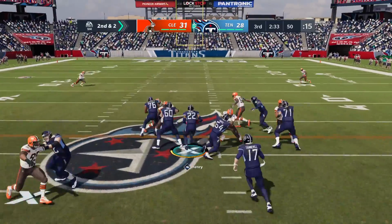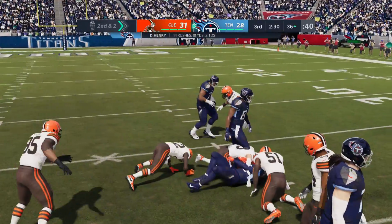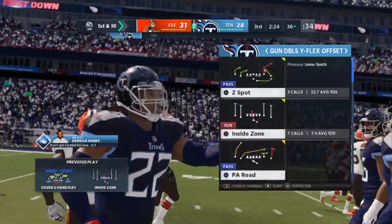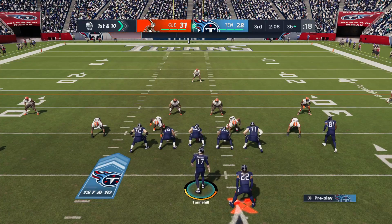And he's a guy that has some height to him. So when you don't have to drop his shoulder or get through contact, it makes it a lot easier to stay upright, see the field, and make a run as we just saw there. A solid run by Derrick Henry, and here's another first and 10.